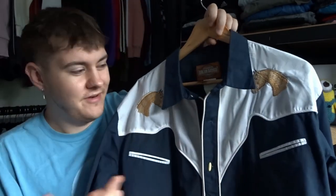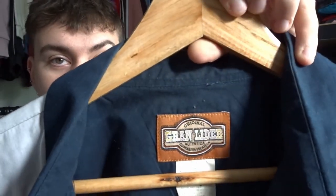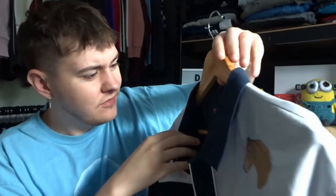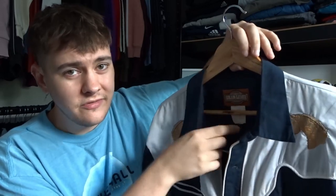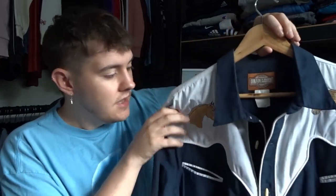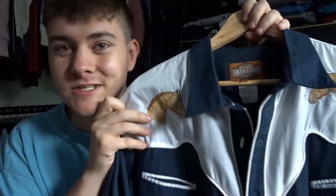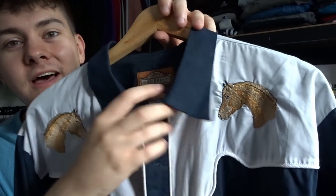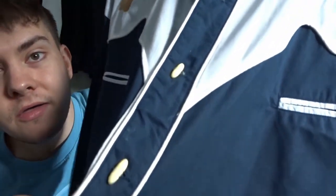The next item is really unusual. Never seen anything really like it, but I have done really well with Western shirts before. This is another Western shirt. It's by the brand Gran Lider, I think. I'm pretty sure it's made in Mexico. It says Mexico all over the tag, but it's not in English. So a bit more research, I guess. It's got these embroidered horses on it, which is really sick. Just on both sides, again, loads of pockets, the buttons as well, just a bit different.